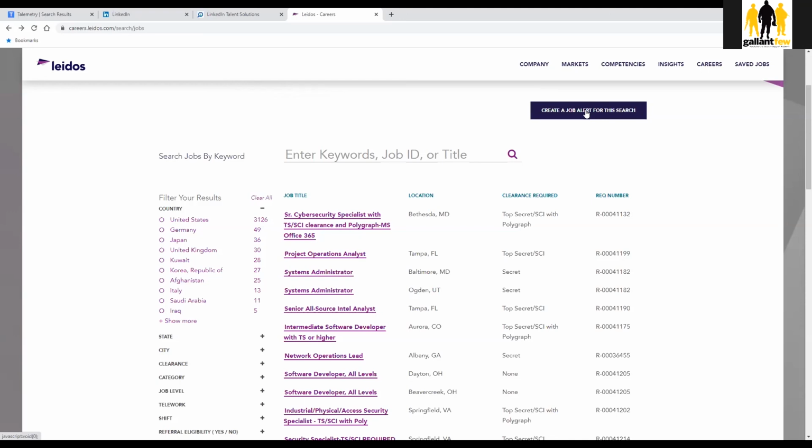Quick recommendation, if you haven't already done so: if you are looking, or even if you're gainfully employed right now but you feel you may want to be looking in the future, just have a professional email address that you use for your job search. If you're able to, use your first and last name, or some variation of that. And then also, have that professional email be what you use for your job alerts and for any kind of communication. I mention that for a couple reasons.